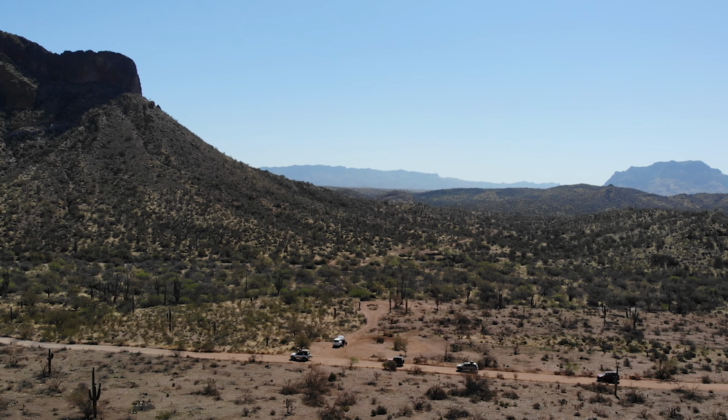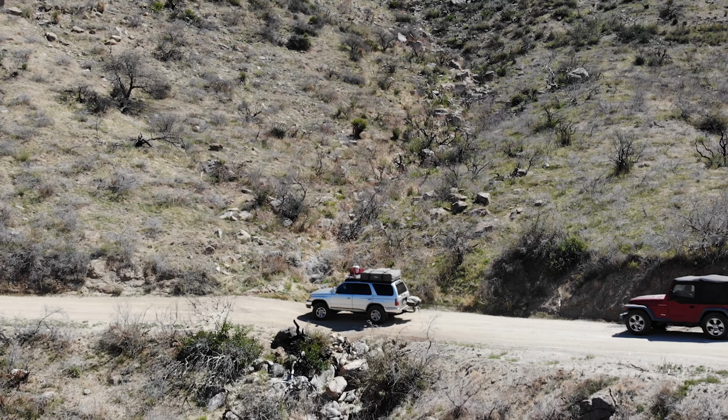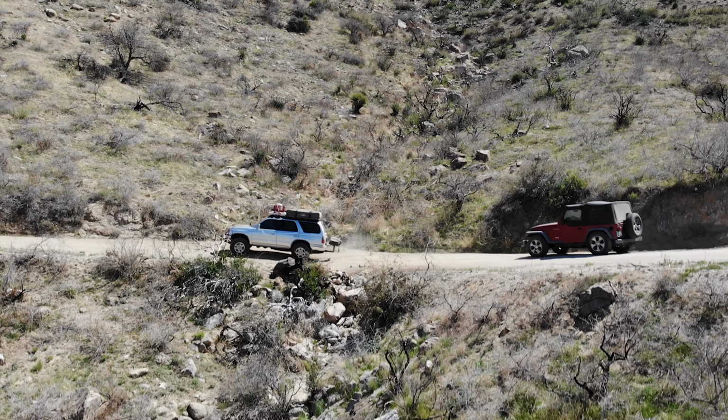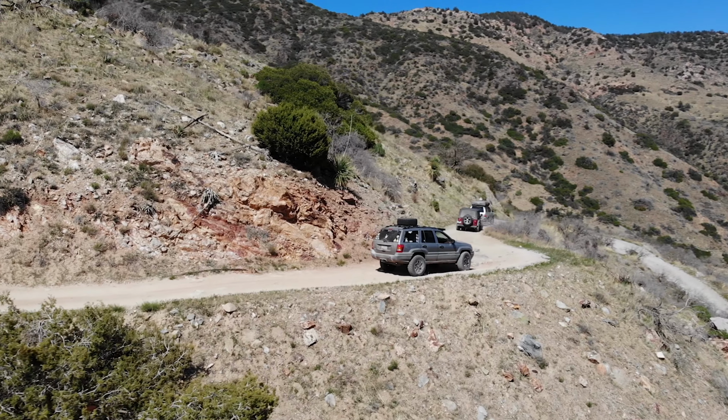As an off-road trail, Montana Mountain isn't super challenging. Most stock four-wheel drives will have no problem on it, although having a low range will really be beneficial for the long climbing portions and or descents.